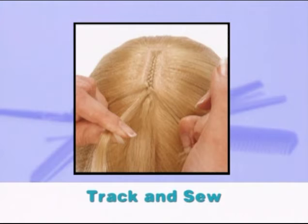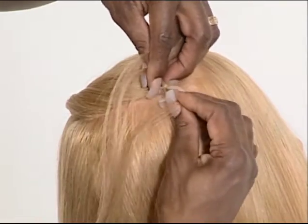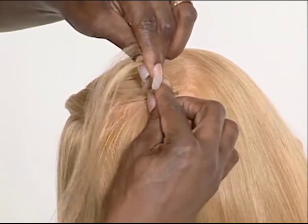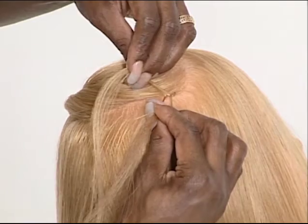With the track and sew method, a 3-strand on-the-scalp braid is used as a support structure to which a hair weft is sewn. Here we see a track being created. On fine or straight hair, as seen here, crimped fiber may be added to the braided track for additional stability.